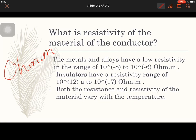Metals are good conductors, so their resistivity will be low. That is why for metals and alloys you get a resistivity of 10 to the power minus 8 to 10 to the power minus 6 ohm meter. Similarly, insulators have higher resistivity, as we have talked about. They provide greater resistance, meaning a greater resistivity. Insulators have a resistivity range of around 10 to the power 12 to 10 to the power 17 ohm meter.